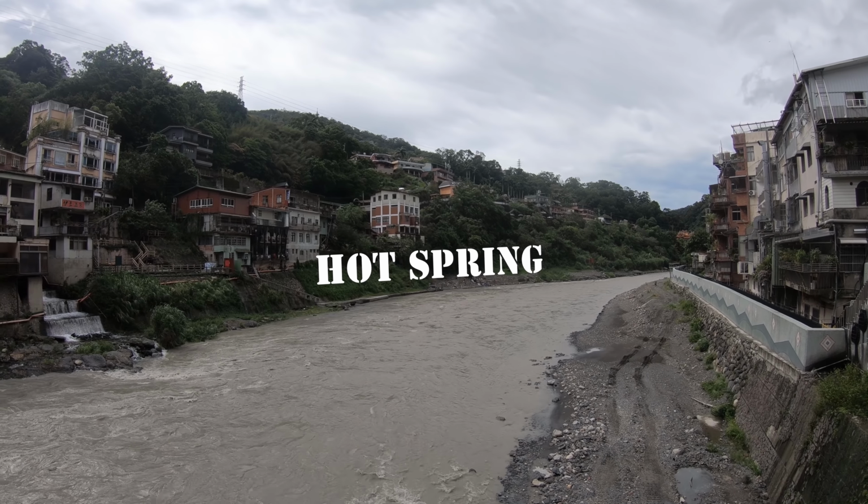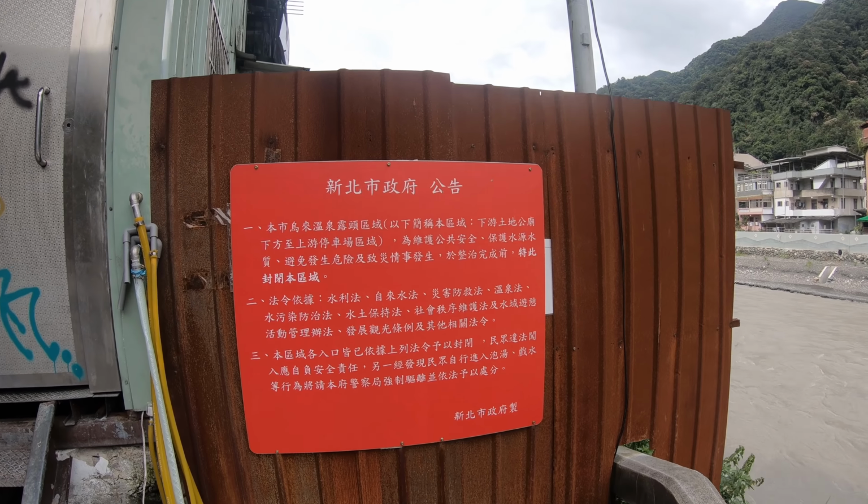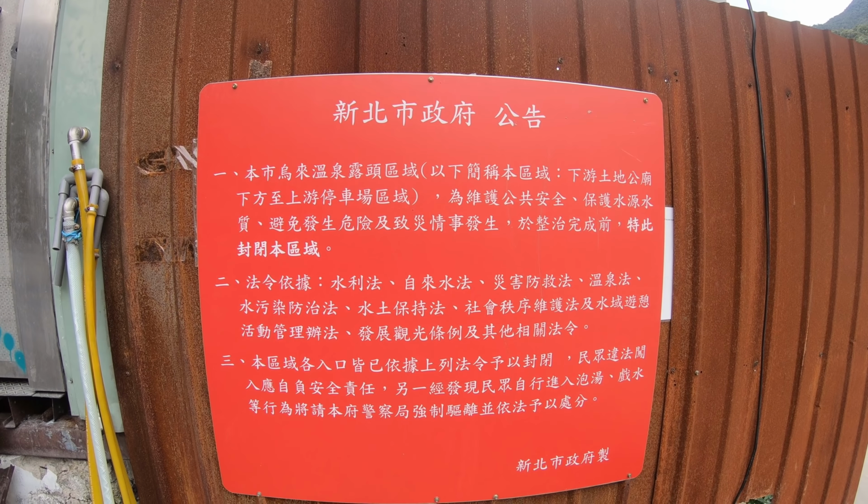do here is the hot springs. Before, they actually had hot springs right next to the river. Today it was closed down due to safety reasons, so unfortunately there were no hot springs today. But we also found out that they have a huge waterfall which is like 20 minutes up the river. We're gonna try to check that out and see if we get some nice photos from there.